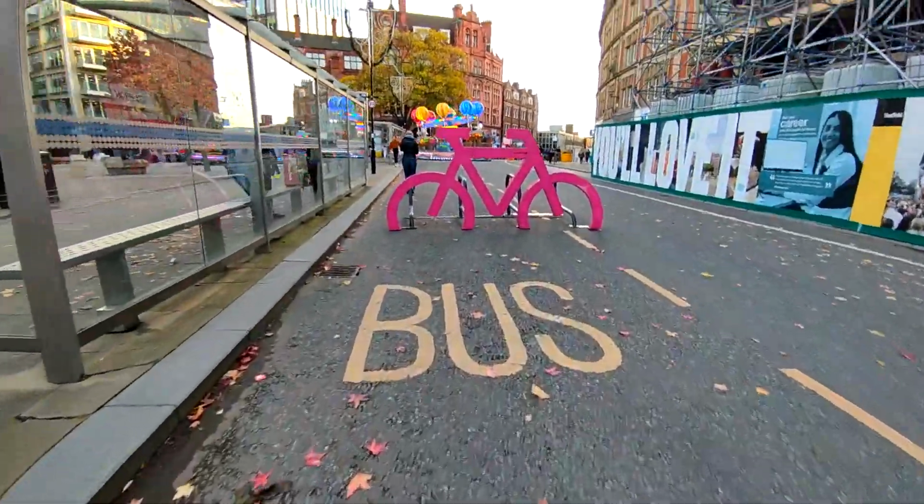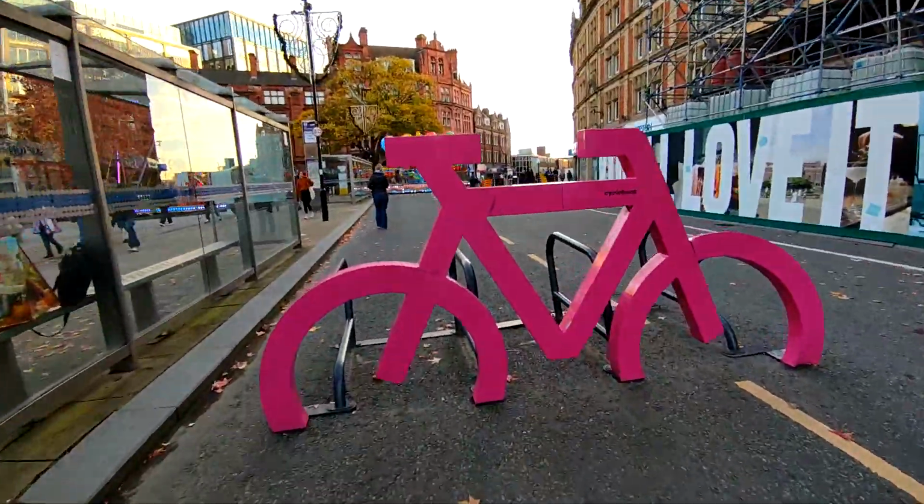What's in the bus stop today? A new type of bus. It's a bike. You have to cycle it yourself.